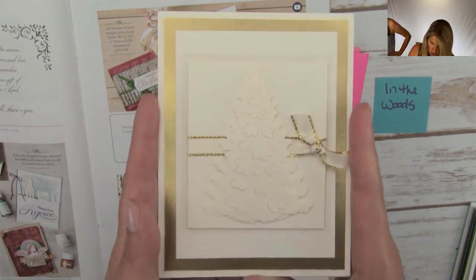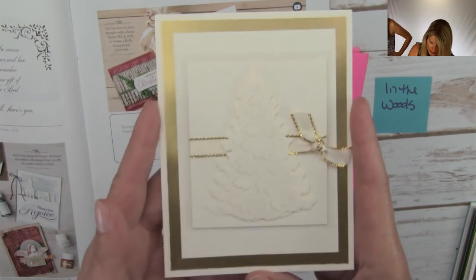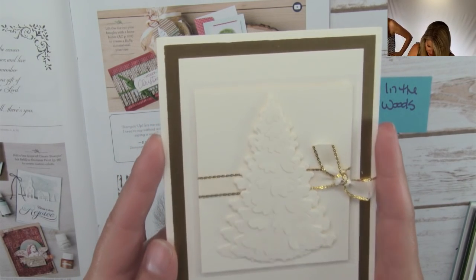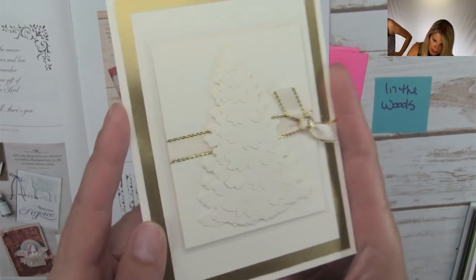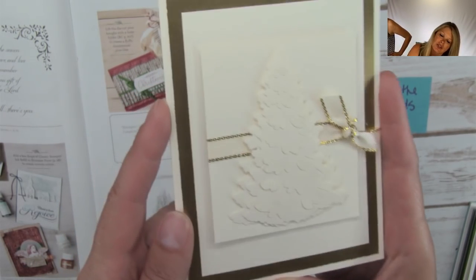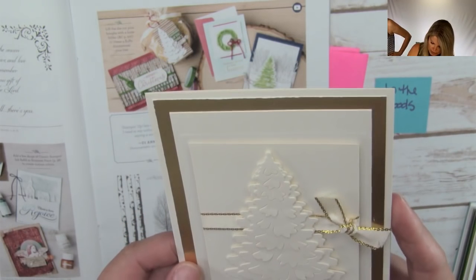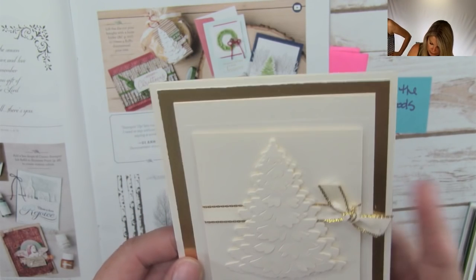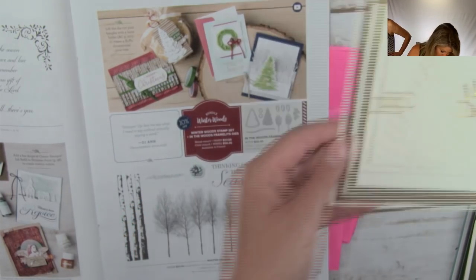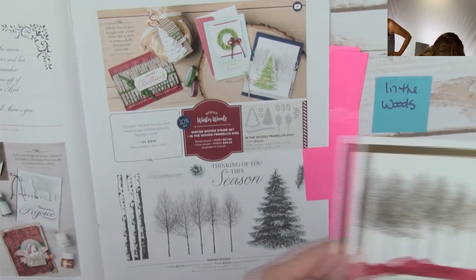Oh my gosh, it's so pretty, and look how simple the die is. I have to see if I can get it right in the light so you can see the Wink of Stella on the tree. Yeah, it's Wink of Stella. I can't tell if she spritzed it with the shimmer paint or Wink of Stella, but either way, it is fabulous.